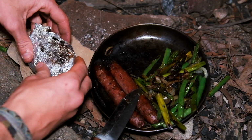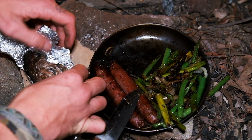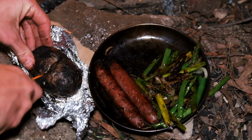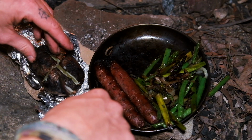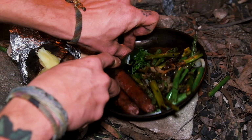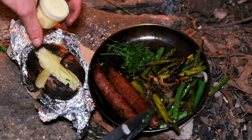Feels pretty cooked, feels pretty soft. A little bit crunchy, but I think she will do. Let's just break her open. Oh yeah, she is well and truly cooked. We just get some of these chives that I got from home. You know what, instead of mashing this up, I think I'm just gonna do a little baked potato, so I'm just gonna put the butter in there with the chives and I think we'll call it good.